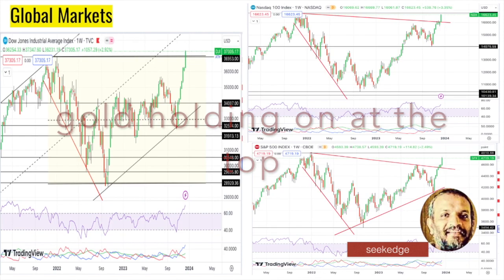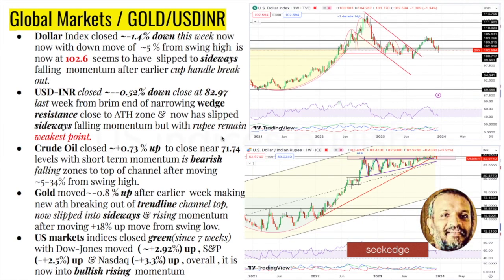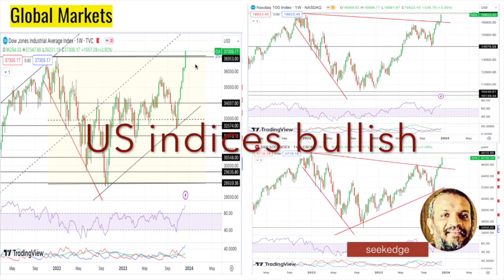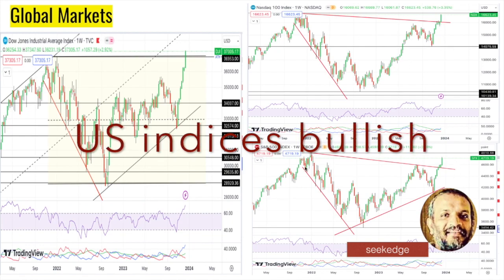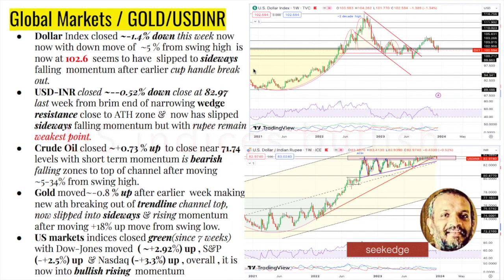Coming to the US markets, the Dow Jones made a new all-time high, a wide range bullish candle. How many weeks is that? 7 weeks consecutively, and now it is finally breaking out and making an all-time high. It was a descending wedge, and it has broken out well. Nasdaq did not make the all-time high yet, but look at the candle, a wide range bullish breakout from the descending wedge. S&P 500, descending wedge breakout, has not made an all-time high yet. Momentum bullish, trend bullish, all indices. So here's extreme bullishness in green that you're seeing there, right?